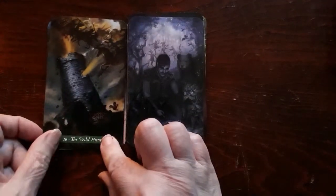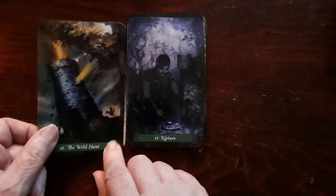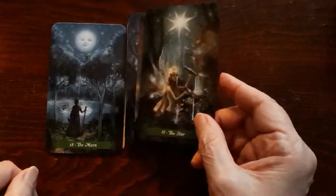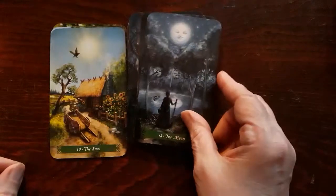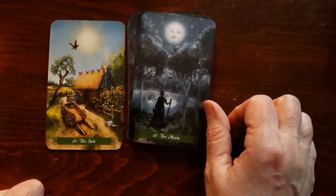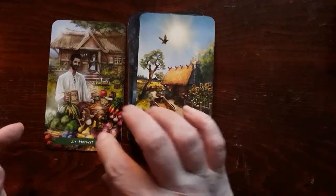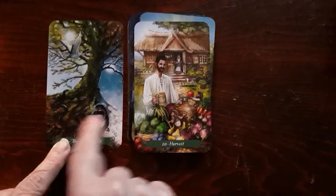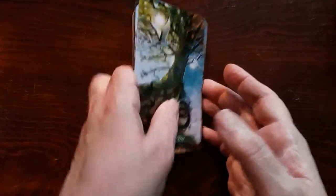The Tower. The Wild Hunt, and there's this horse here. It's horses, they're sort of chasing things over here. The lighting is getting bad. The Star. What a beautiful card that is. The Moon. Another beauty. The Sun. What a beautiful Sun card. The Harvest, which is Judgment. And the World Tree, which is the world. And there's a snake right there. There's a bird, a dove maybe, over there. So isn't that nice? This is quite a nice little Major Arcana.